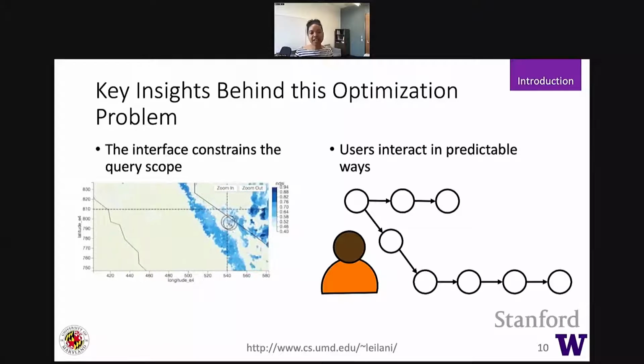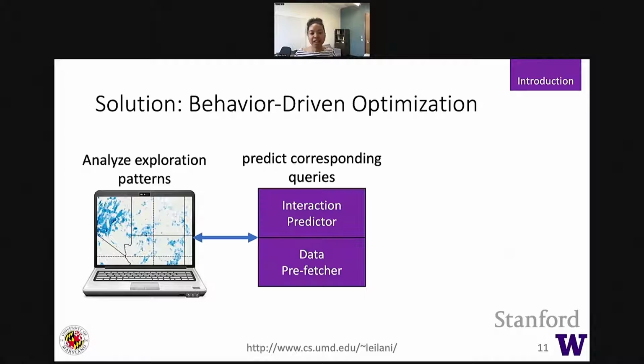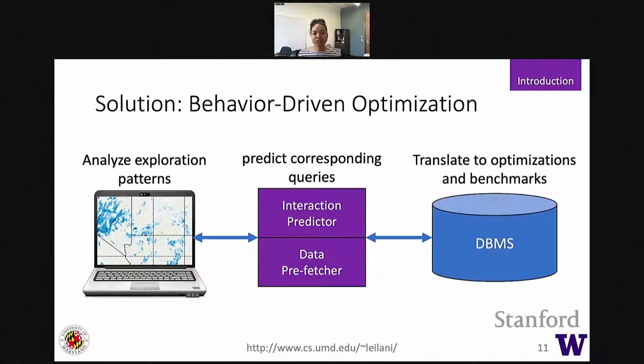Using these insights, I develop what I call behavior-driven optimizations, where I analyze how people explore data using visualization systems. I collect that interaction data and build computational models to represent the patterns of behavior that I observe. And I leverage these models in two ways. So first, I deploy optimizations that can take advantage of my knowledge of these patterns.